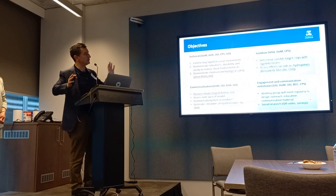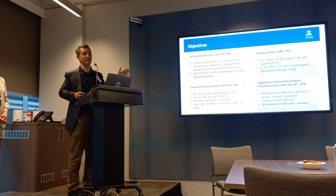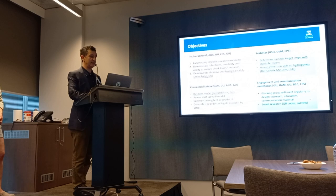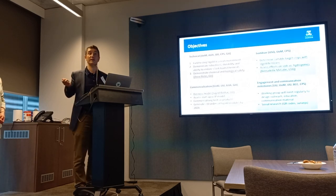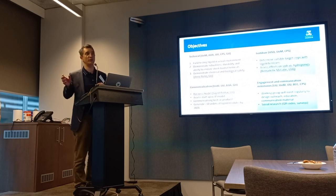So four areas of objectives, or I should call this objectives and collaboration, because there's a lot of collaboration that will be needed. So first upfront is technical. We've already sort of demonstrated the technology at very small scale back in 2018, but here we need to do it in a more real environment. It was real urine back then, but from a very small pool. Now we're gonna go much bigger. So there's gonna be a lot more variability.